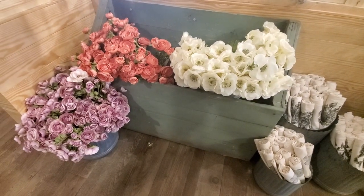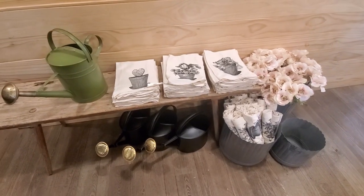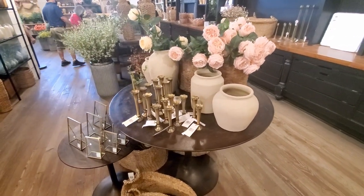So yes, many good things in the gardening section. And these little vases that are new. I like the color and the shape. I think they are very unique.